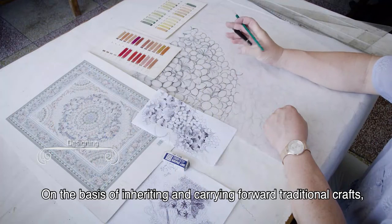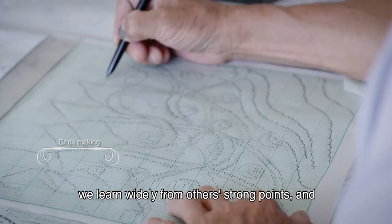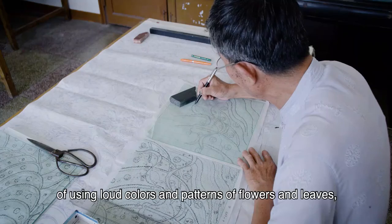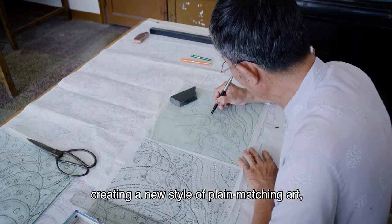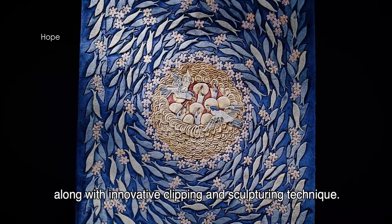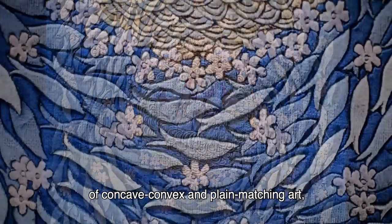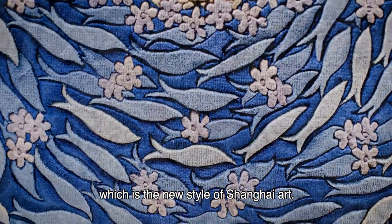On the basis of inheriting and carrying forward traditional crafts, we learn widely from others' strong points and break the traditional style of using loud colors and patterns of flowers and leaves, creating a new style of plain matching art, along with the innovative clipping and sculpturing technique. It is called the new style of concave, convex, and plain matching art, which is the new style of Shanghai art.